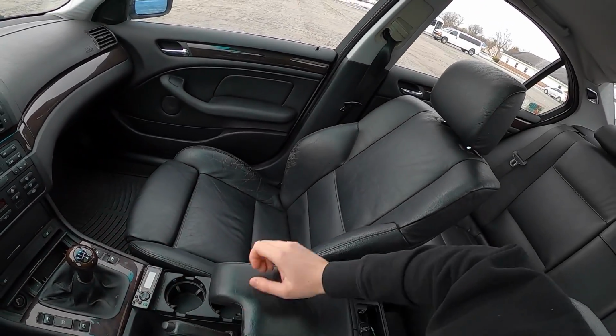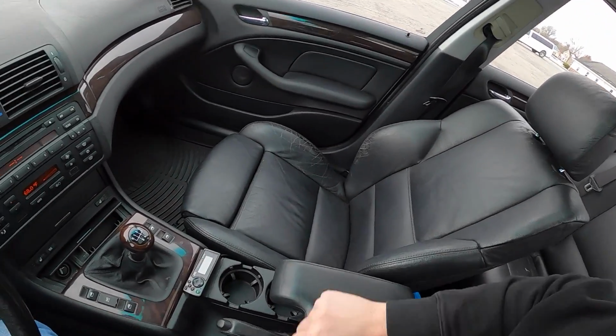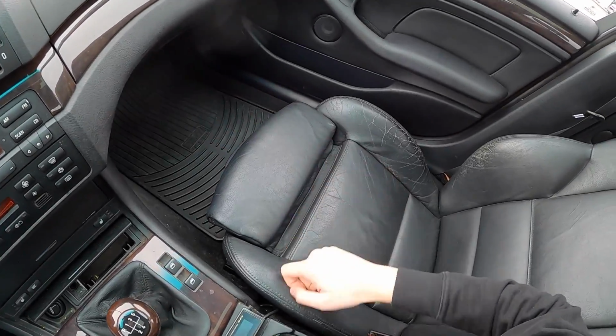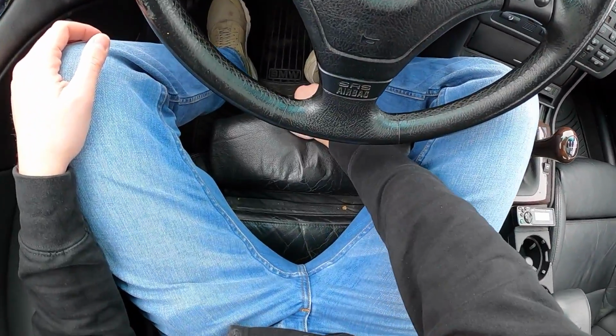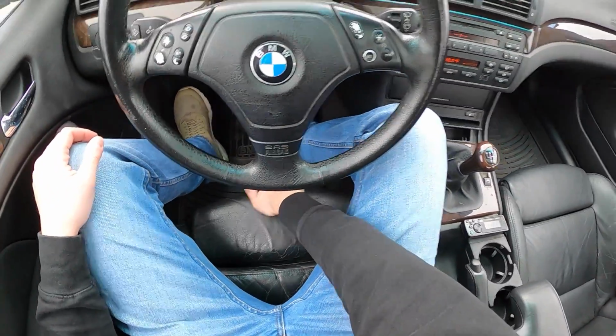Well, what do we got up front? We've got these really nice black sport seats with the crumb collector. That's actually pretty clean. Look at that. How about my side? Oh, we've got some crumbs on my side.